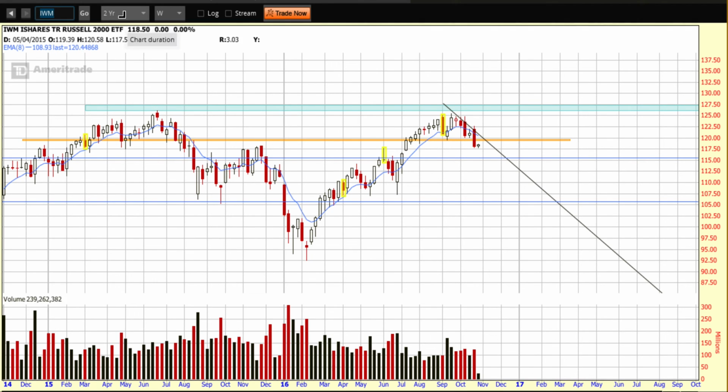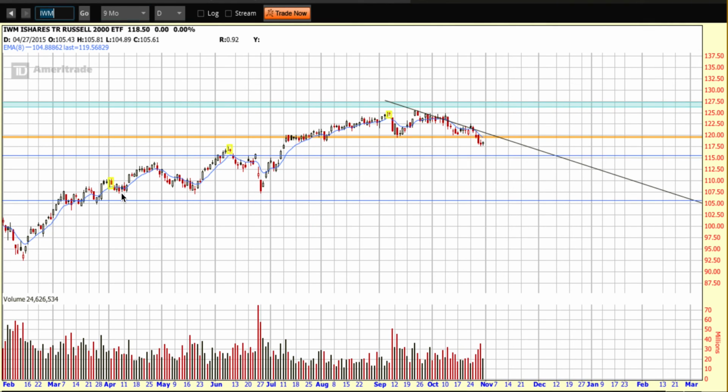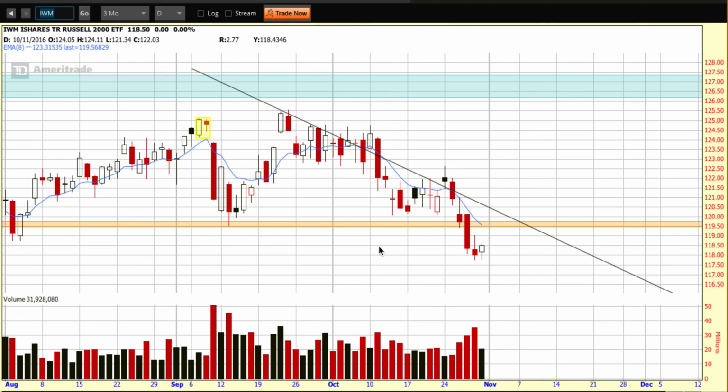I'm going to move it away from the 2-year weekly to the 9-month daily so we can better see. Let's pull it into a smaller time frame. I'm sorry, it's hard to see on the 9-month, but you can see this may be a reversal setup happening here. I'm filming this at about 8:30 on Tuesday morning.